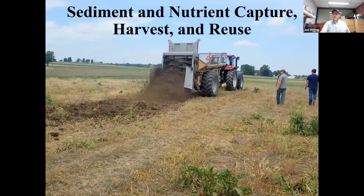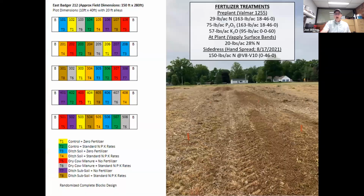The sediment that we do trap, we're looking at, rather than spoiling it in the buffer, is there a beneficial reuse for that? So can we spread that back on farmers' fields and get some fertilizer or crop production value out of that? So we've done a lot of small plot research. We've looked at the field like a farmer would normally do it, ditch soils, manure, and then subsoil. If you're constructing a ditch, sometimes you generate subsoils, which a farmer may or may not want on their field because it's not good soil.